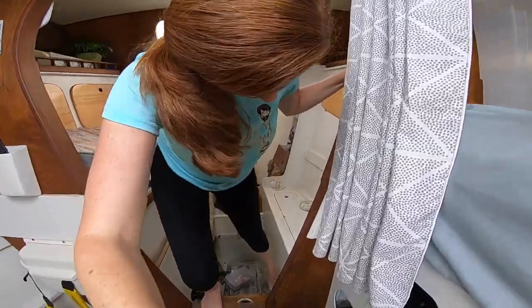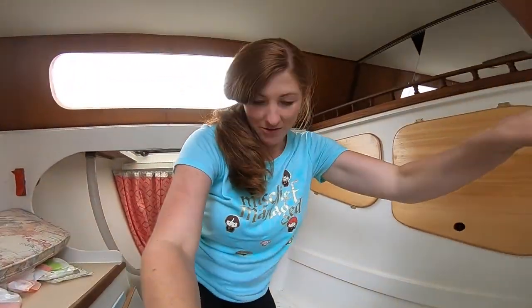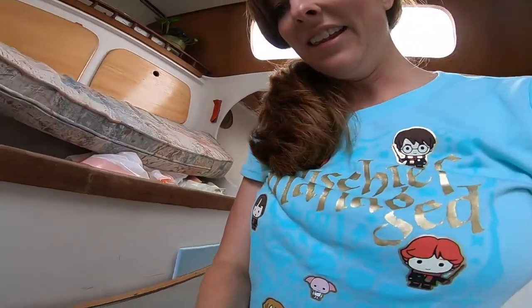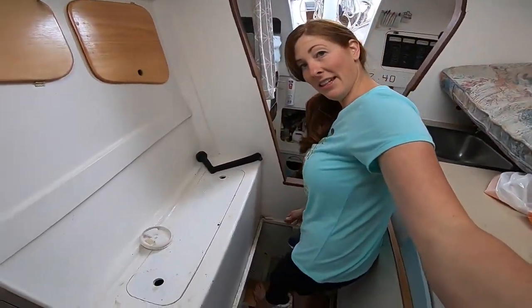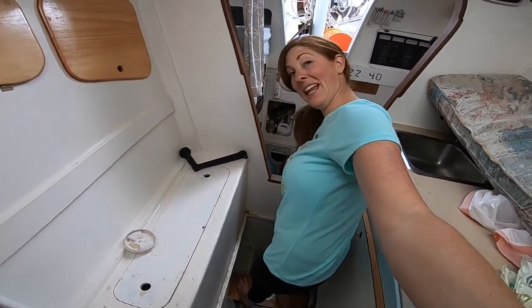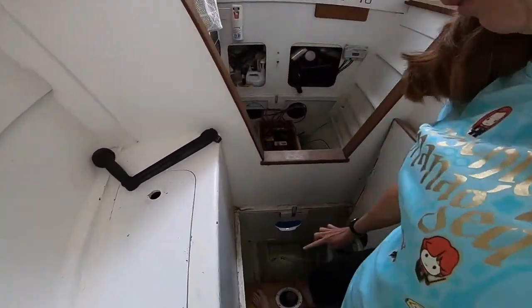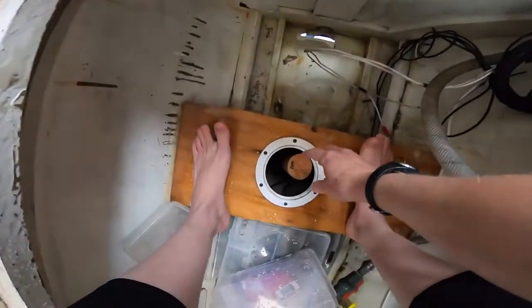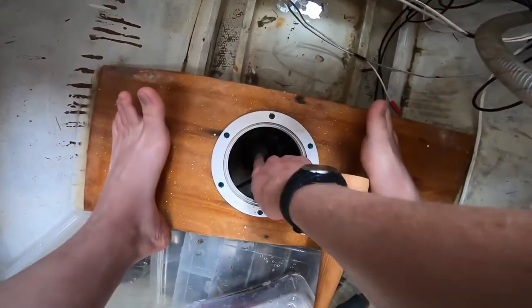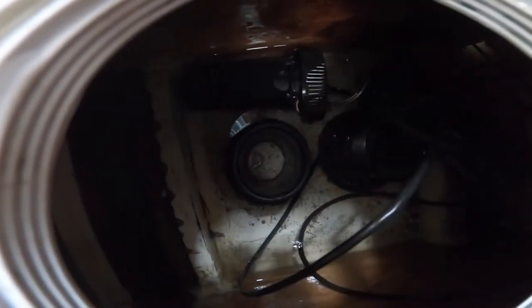In the video I couldn't show this because I was running around and I set the camera down, but when I got in here, this was full. It was full up to like here. It was crazy, up to my thighs. And then this was the hole that I found. I had to undo the sea chest, it's called a sea chest. And that is the hole right there.